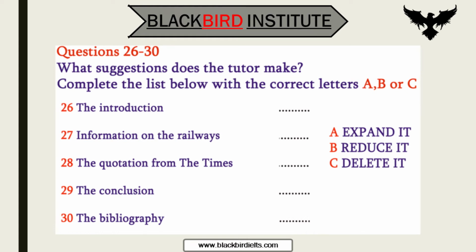The only major problem I have with the content of your essay is the introduction. The introduction should, well, introduce the theme of the essay. You've put some of the most important points there. For example, this bit. The statistics about the growth of railways in the 1850s. That really should go in the main body of the essay.